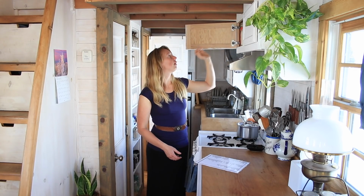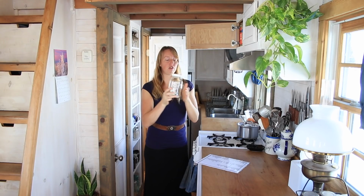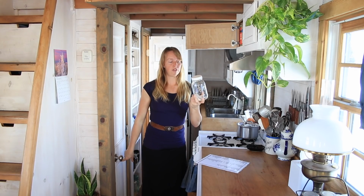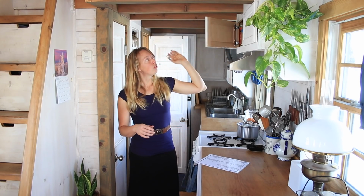Like, I live a pretty long way from an ocean, so I keep salt on hand. And this is my Redmond real salt, the dirty looking salt, you see me put everything, this jar's nearly empty. I have a 10-pound bucket to refill this jar from. This jar is just handier to get salt out of than a 10-pound bucket as I'm cooking. So I just try to be sure I've got those things on hand. And this is basically how I do my shopping.